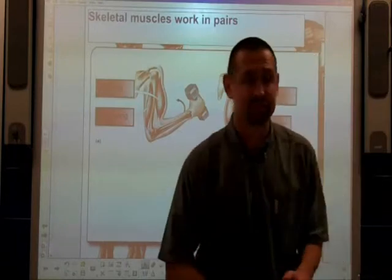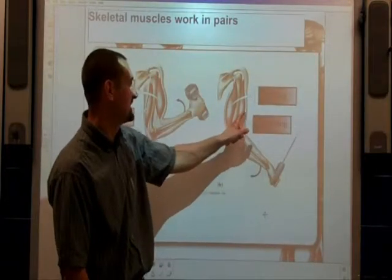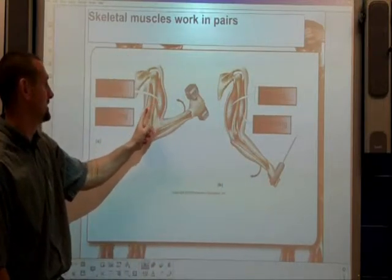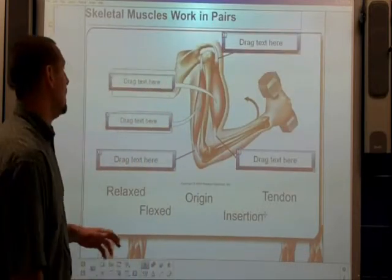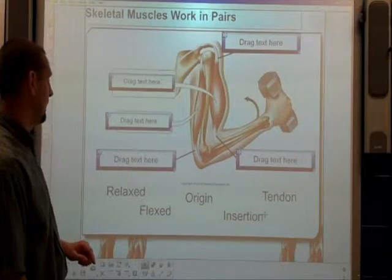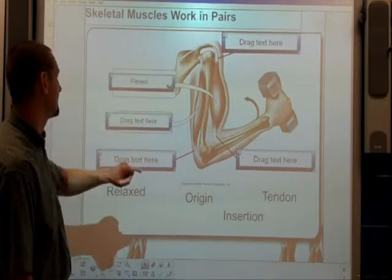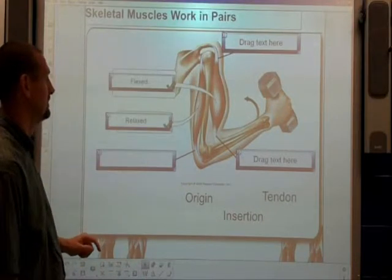So here's an example of someone curling some weight. You can see that as the bicep is being flexed, the tricep is extended, or as the bicep is extended, the tricep is flexed. So if the arm is flexed, then that's going to make the bicep the flexed one. The tricep will be the relaxed or extended one.